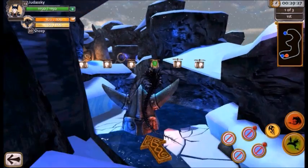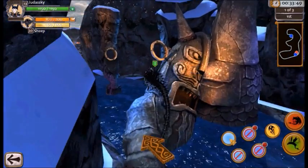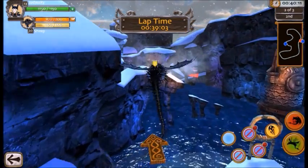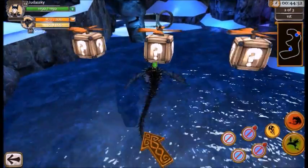He's acceptable, definitely, and you can definitely use him for racing. He's way more suitable than, for example, the Grunkle or the Monstrous Nightmare or other dragons like that. So he's definitely suitable for racing. You can definitely use him for flying in these races.